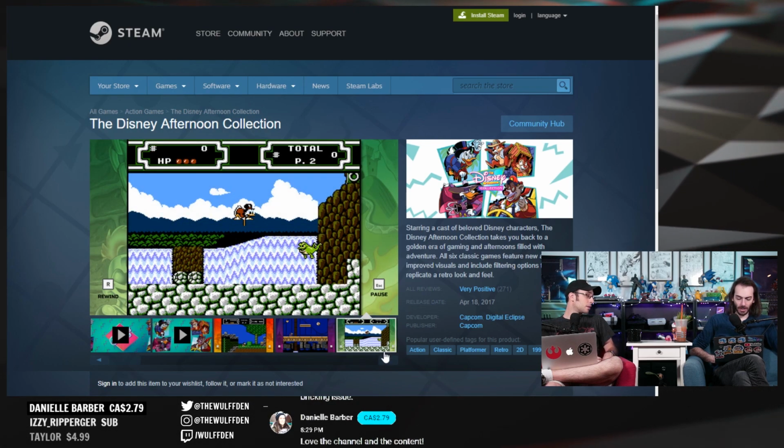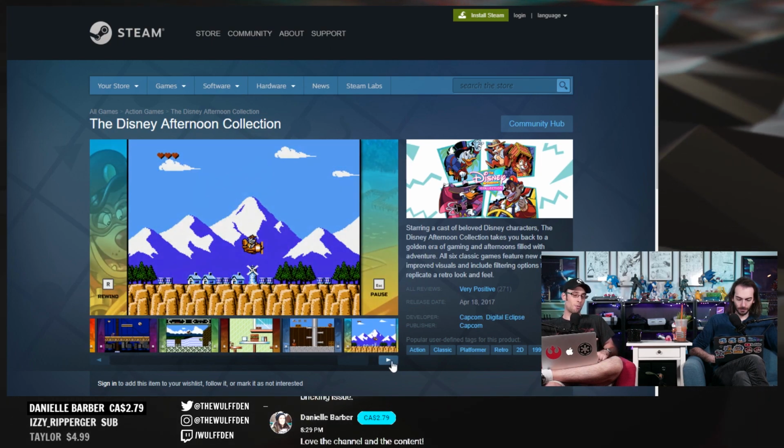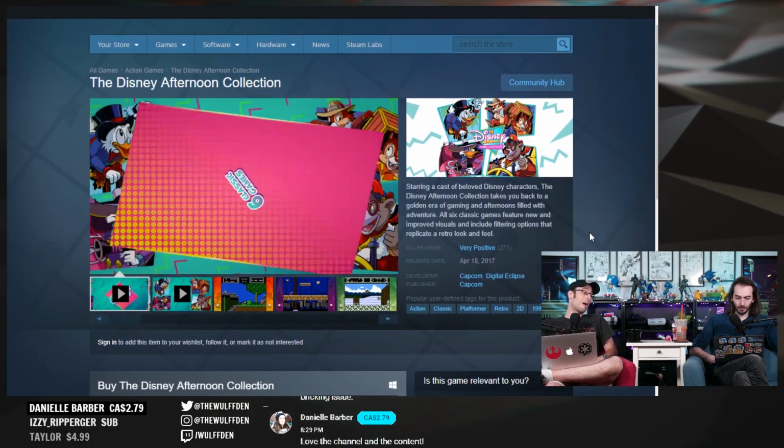This is just a collection. Yeah, but it's all the NES games: DuckTales 1 and 2, Chip 'n Dale Rescue Rangers 1 and 2, Tailspin, Darkwing Duck, and that Darkwing Duck game is basically Mega Man.